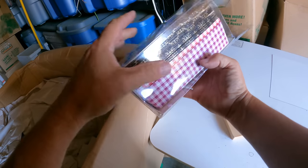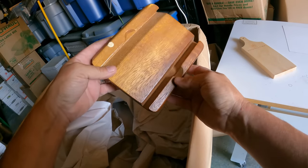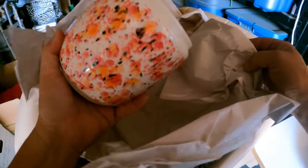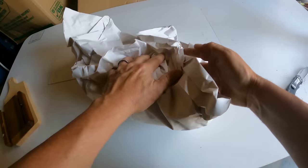Okay, a little cutting board, a little bit more baking ware here, a little paper stuff. Threshold, what is that? Maybe you stand something in, I don't know, plates or something. Okay, what we got here? That's a nice piece. That's custom made by the previous owner. Alright.